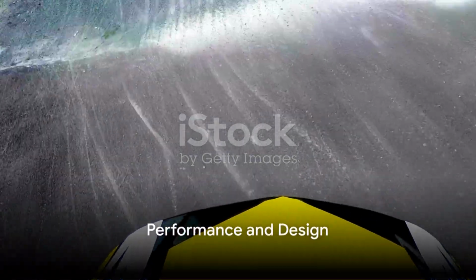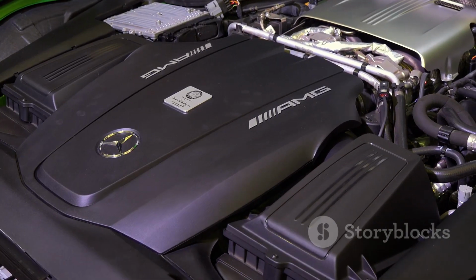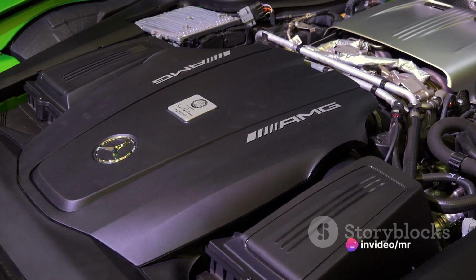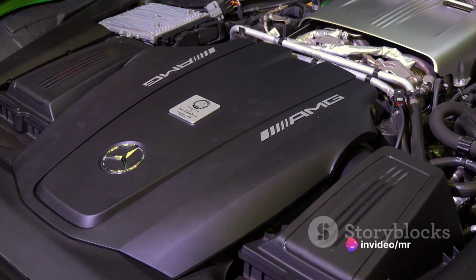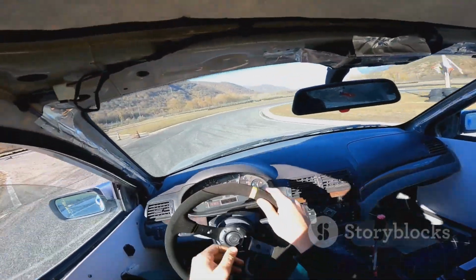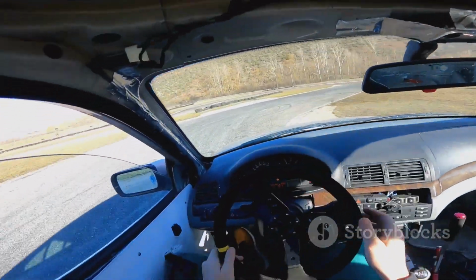Now, imagine the heart-pounding performance. Beneath the hood lies the heart of the beast. An AMG engine, delivering power that will leave you breathless. With dynamic drive modes and precision handling, every drive becomes an exhilarating experience.